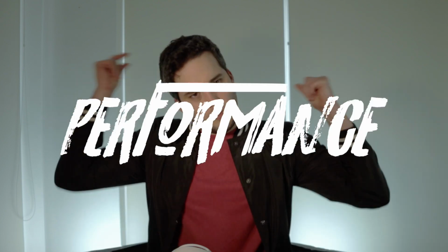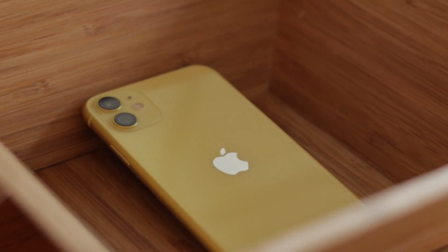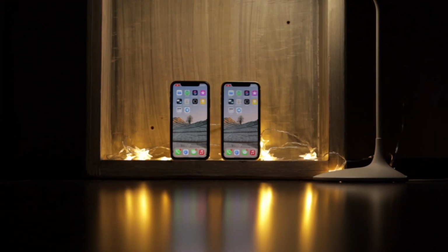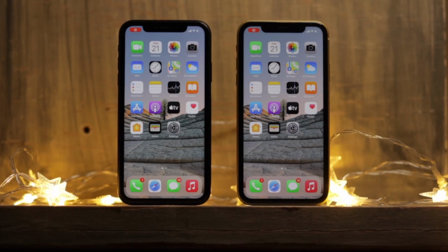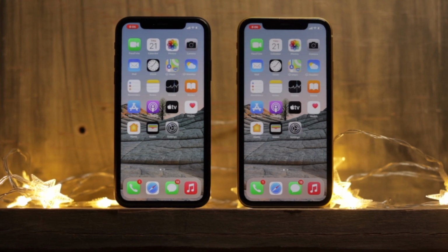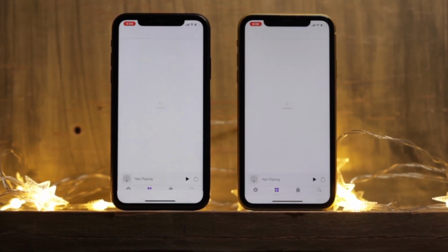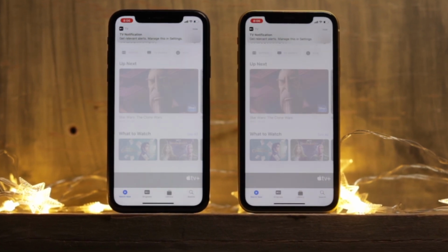Number 2. Performance. The iPhone 11 features the A13 Bionic chip, while the iPhone XR has the A12 Bionic chip. For the most part, the iPhone 11 and XR both run iOS as smooth and fast as the other one. When it comes to day-to-day tasks like web browsing, launching the camera, or any app, I couldn't really see any speed differences, but on paper, the iPhone 11 is absolutely the faster phone.